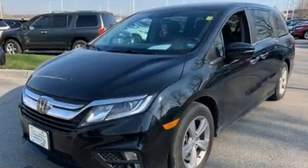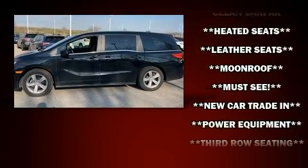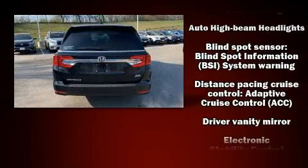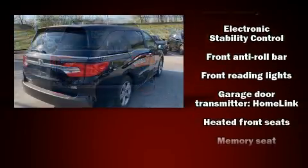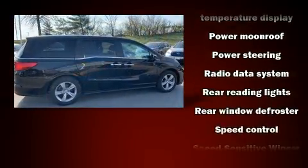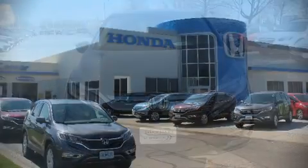Honda ensures the safety and security of its passengers with equipment such as dual front impact airbags with occupant sensing airbag, brake assist, an emergency communication system, and 4-wheel disc brakes with ABS. Adaptive cruise control maintains a preset distance behind the car ahead of you, simplifying highway driving and enhancing safety. It also arrives with a Carfax history report, providing you peace of mind with detailed information.